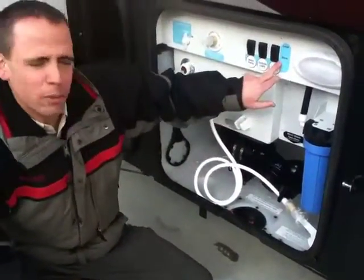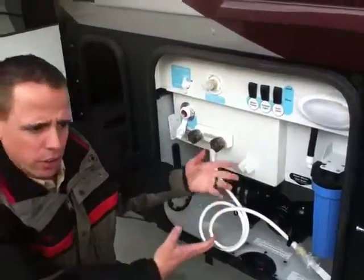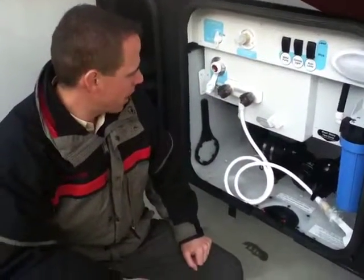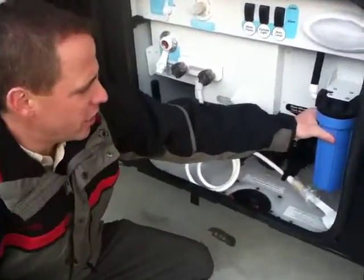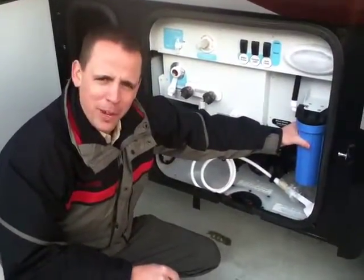You're also able to level the coach from right here versus just on the inside. So it makes it nice if you get out and you're hooking up the water, hit this button, it gets all leveled while you're still out here, and it's all ready to go by the time you go on the inside. Here's a whole house water filter. I like the location of this, very easy to change the filter from right here. And it's a great spot too to have it freeze like you did last week on one of my customers.